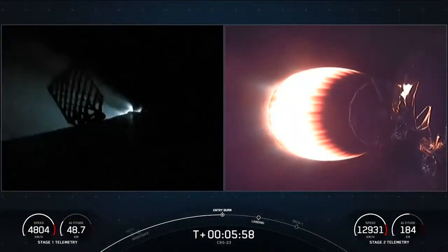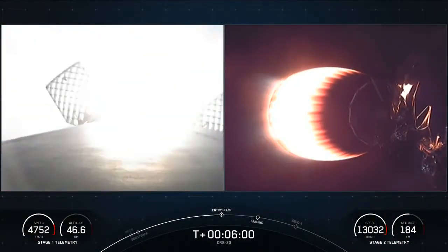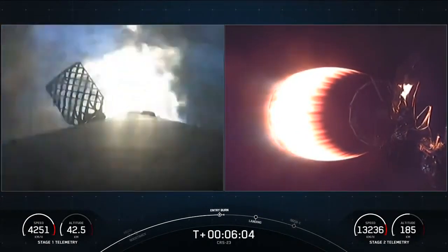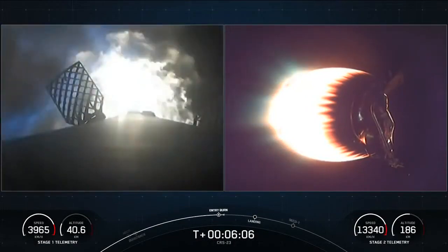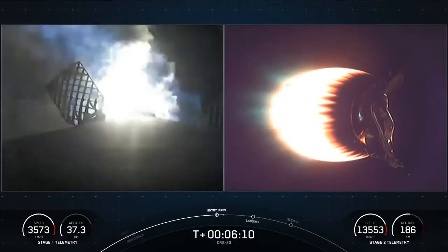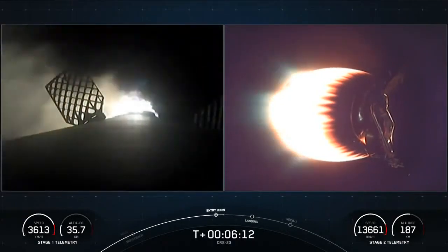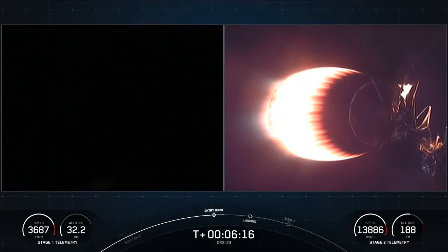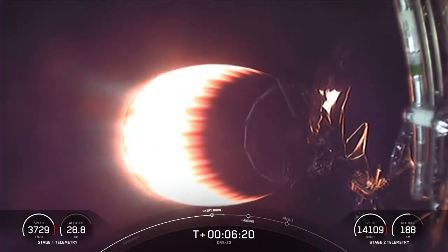Stage 1, entry burn startup. And there is the beginning of the entry burn. 3 Merlin engines have relit and are currently slowing down the first stage. Stage 1, entry burn shutdown. Awesome. That is the successful completion of the second burn.